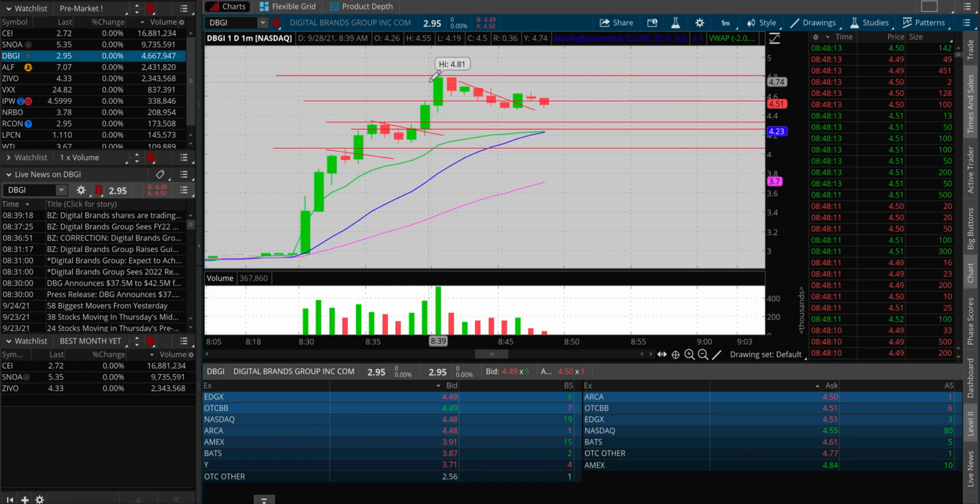Okay, so that's why it's important to make sure that you read about the news, because if there's no news, it could get halted, and then when it opens, it could be down 50%. Another thing is sometimes it's not a short squeeze that's causing a move without news. Sometimes it's literally paid pumpers.